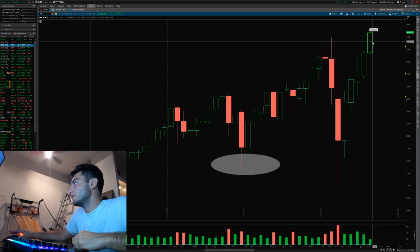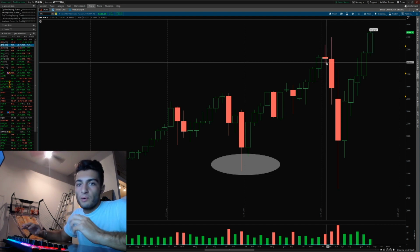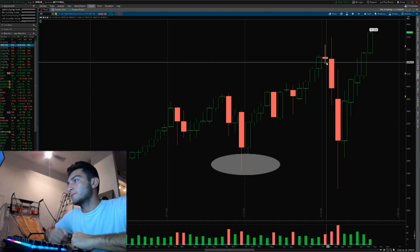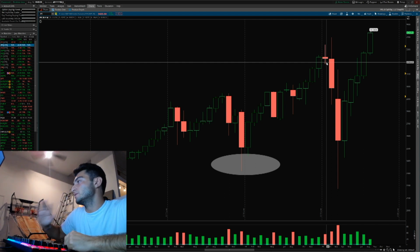There was still some value there. Hopefully tomorrow will be a little better and give us some clear A+ setups, because there were only a couple today. The market was kind of sideways, choppy all day.